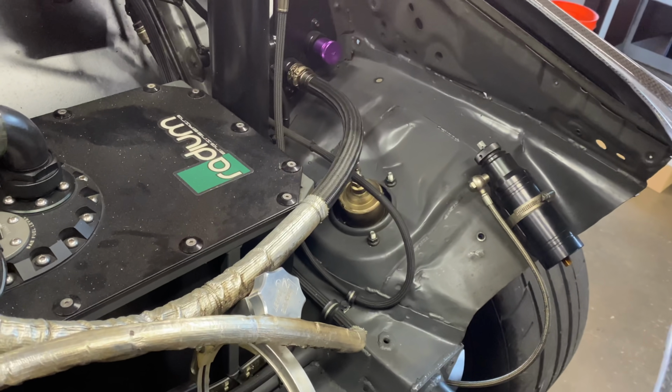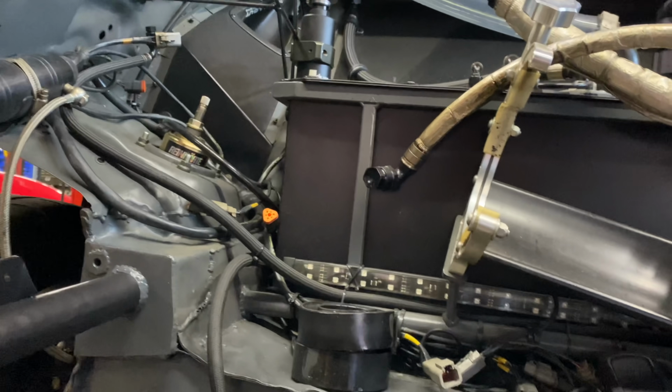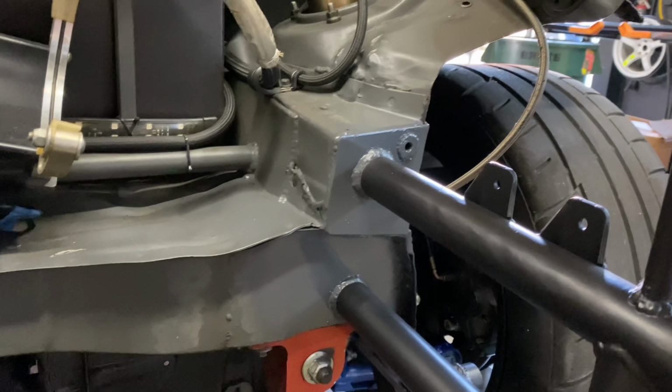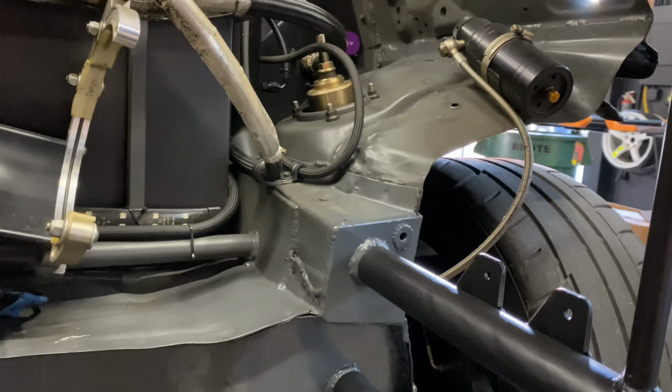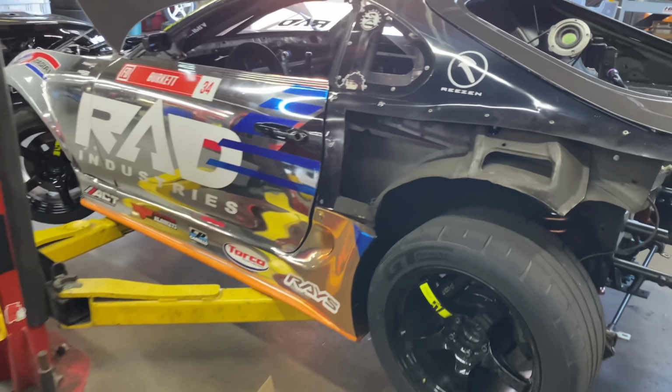Super cool. It's so cool that at the top level of drifting, you can still get into people's shops, go look around, poke, you know, they're not even around looking at us or checking to see if we're looking at something we're not supposed to be or anything like that. If you were looking at Formula One teams or NASCAR teams or anything else, it would not be like this. Drifting is so inviting and relaxing to be around. I love it.